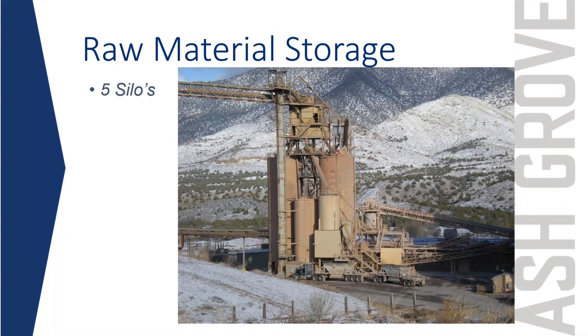There's some shell seams between our limestone seams, and so we mine that shell for its alumina. It's relatively low in alumina and high in alkali. So we bring in an off-site shell that's higher in alumina and lower in alkali, and we'll feed both of those materials onto our belt simultaneously with limestone. We also have an iron silo, and we have a silo for our sandstone.